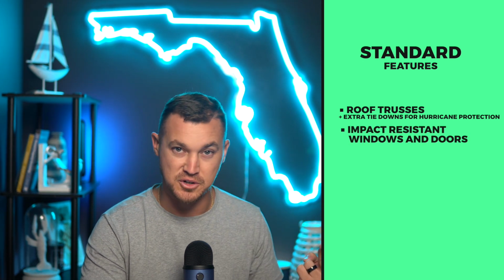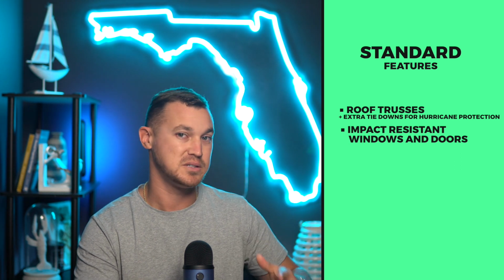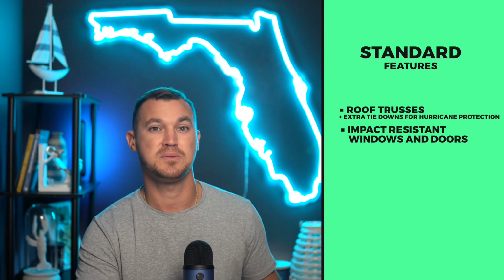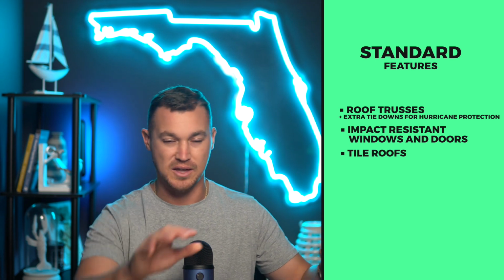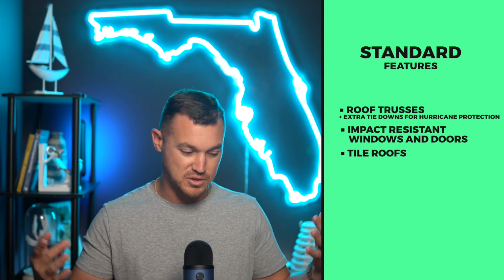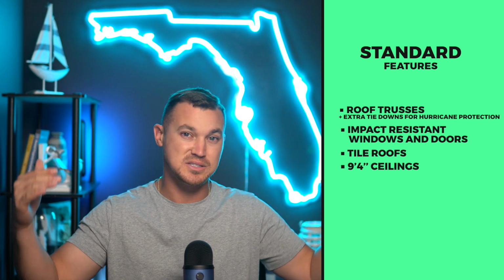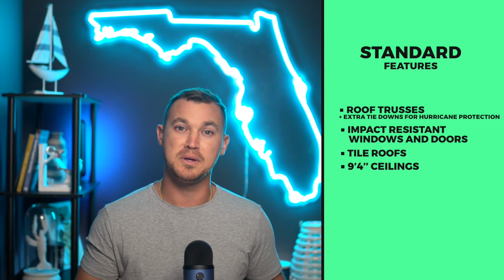You also get an insurance break with the impact resistant windows and doors that come standard with DiVosta and Pulte in Waterway Village. Also, tile roofs are standard, so you've got the barrel tile roofs throughout to give it the Mediterranean look. Looks really, really nice. 9'4" interior ceilings, so you get those higher ceilings, which is great. Another reason why I recommend new construction.